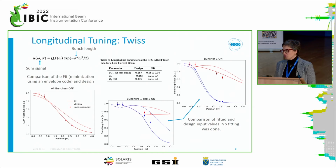So for a sanity check, I tuned buncher one only, in a bunching phase and in a debunching phase, and checked the BPMs again. Here you can see the red one is for bunching, so minus 90 degrees in design amplitude. Then I swapped to the debunching phase, 90 degrees with the same amplitude, and I got the sum signals of the BPMs again.